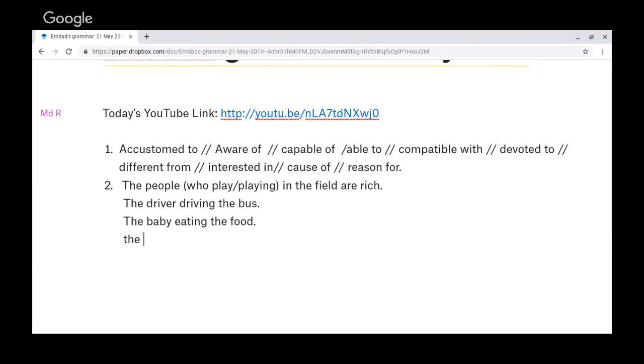How about this? The planet orbiting around the sun. The planet orbiting around the sun. 100% wrong, isn't it? I have to say at least the planet is orbiting, was orbiting, has been orbiting. Can I ever say, I cooking? I cooking, don't talk to me. I am cooking. I need a helping verb.